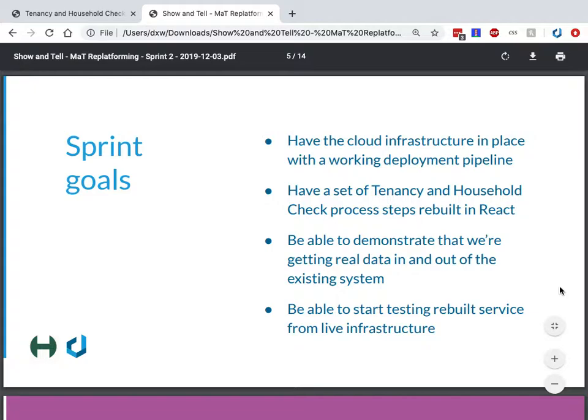The third one is to be able to demonstrate that we have an existing system that we're building this new version on top of, so we need to be able to demonstrate we can get data in and out of that existing system. And then the last one is to be able to make sure that we can test this new version of managed tenancy that we're building in a way that enables the maximum number of people to interact with it to get us as much feedback.